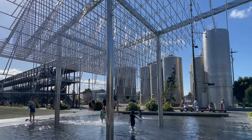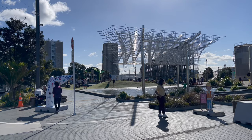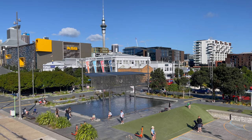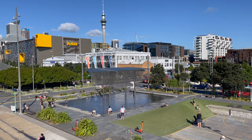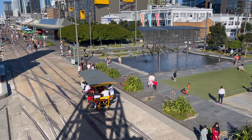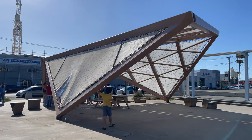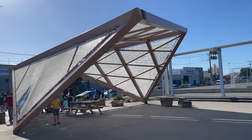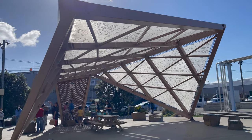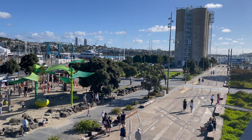Silo Park is a cool place to hang out, especially with kids. These concrete cylinders were used to hold cement for transport by the old railway system.